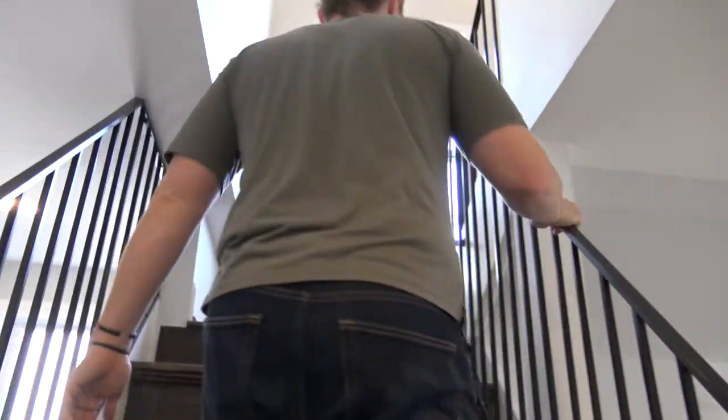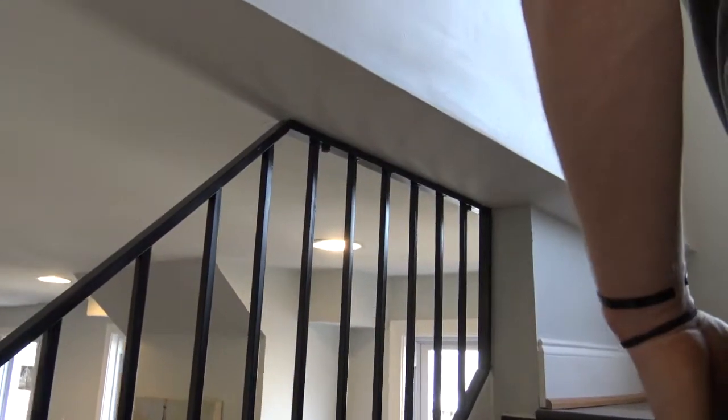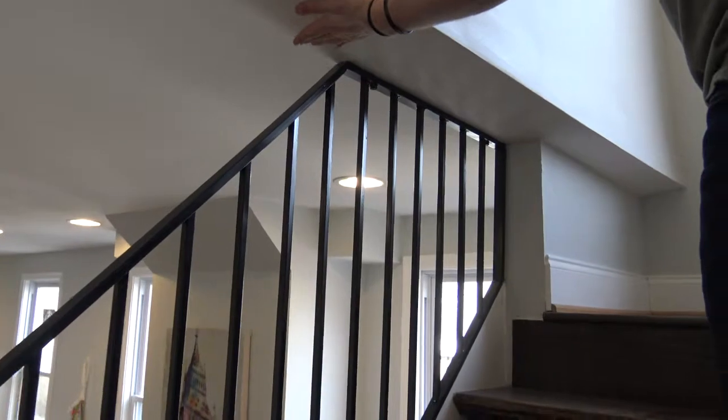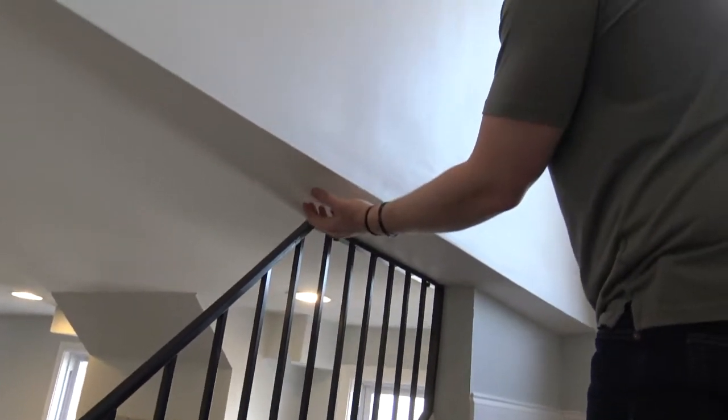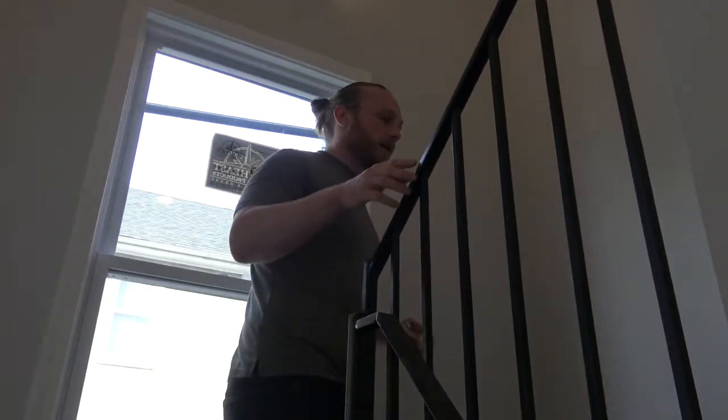Cool. So let's talk about the design upstairs. You'll notice right here we expanded the stairs, but you can't use that whole area, because we didn't want to take out this structural joist right here. Those are the types of things we chose to do to save a little bit of money, but it actually ended up adding a cool design aspect to it.